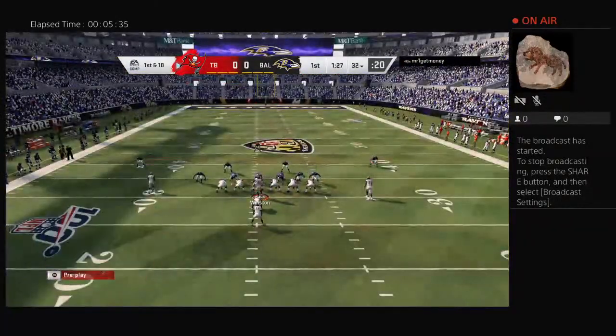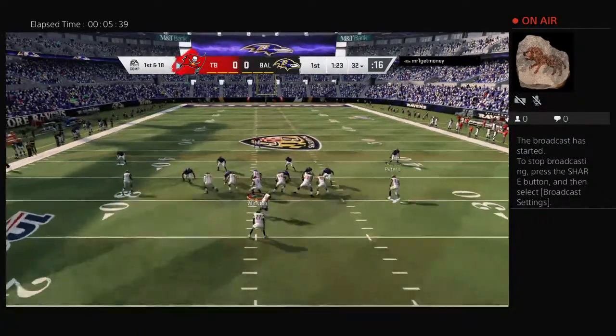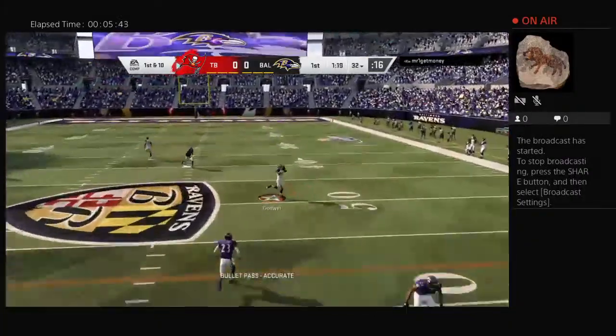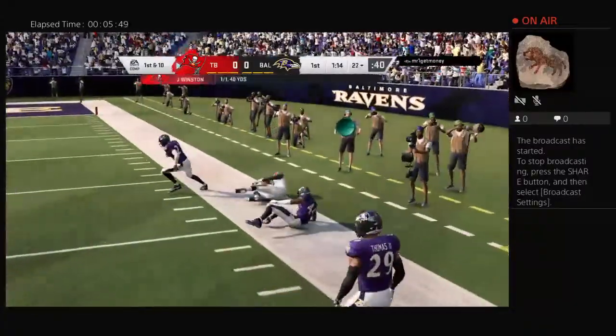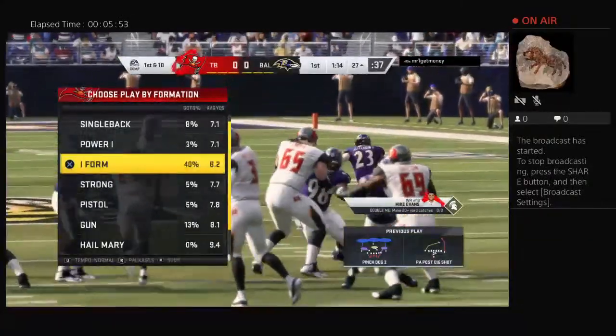From the 32 now, here's first and 10. To throw, Winston. There's the Penn State man, it's Chris Godwin. A big change in field position there. That's 40 yards on the catch and run.